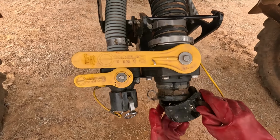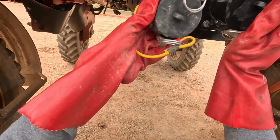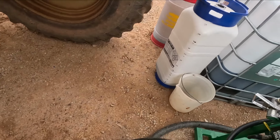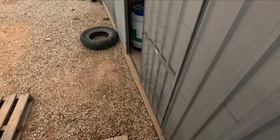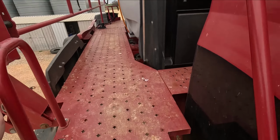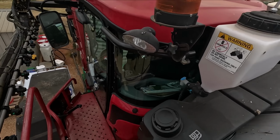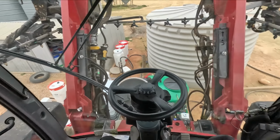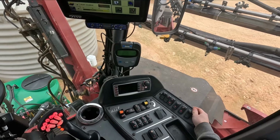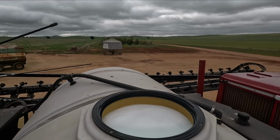Let's see how we did. It needs to be chock-a-block full, this one. I can top it off out of the flush tank if I need to, which I may need to do. We'll see how well I did. Oh, very close, very close. I'll top that off a bit. That's better.